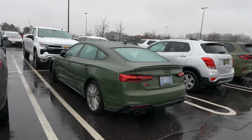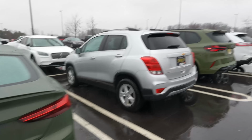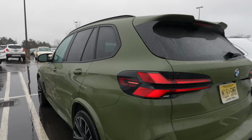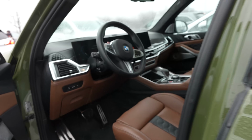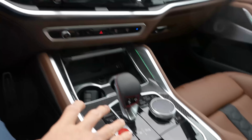I forget what Audi calls this green, but it's on this S5 Sportback. It's a little bit darker shade of green compared to the urban green on the X5M here. I think this is a little more unique shade. I really like this color combination. Flowers obtained, and off we go. I've had some people ask me if I think the X5M Competition is too firm, and this definitely is on the more firm side.